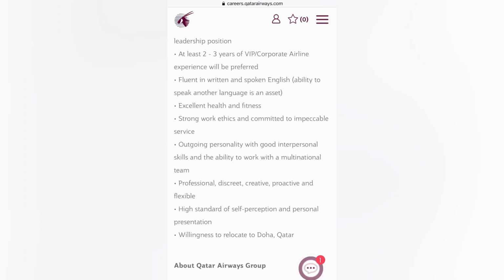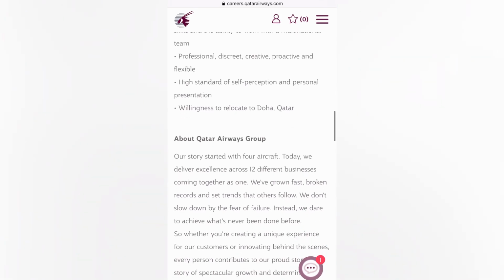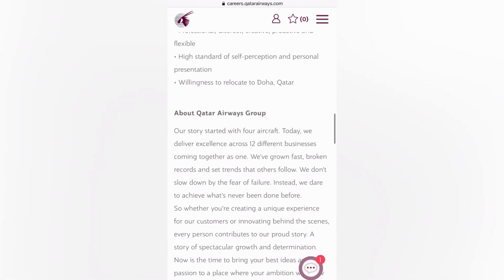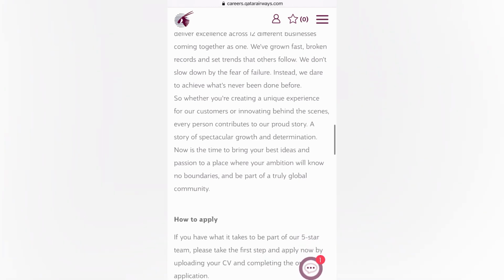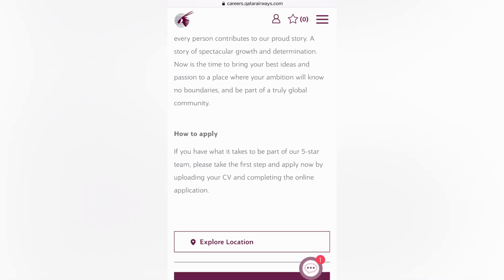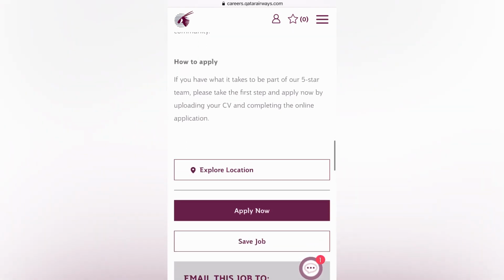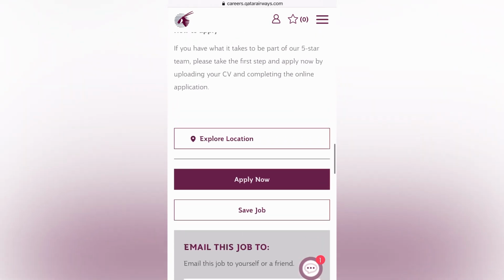You're fluent in written and spoken English, with strong work ethics and an outstanding personality. Basically a lot of high standards. The motive is to have an outstanding level of service, because you're going to be serving VIP customers here. So if you think that you are eligible, you have that in you, you've got the kind of experience, basically international level experience as a supervisor in an international airline, then you are eligible to apply.